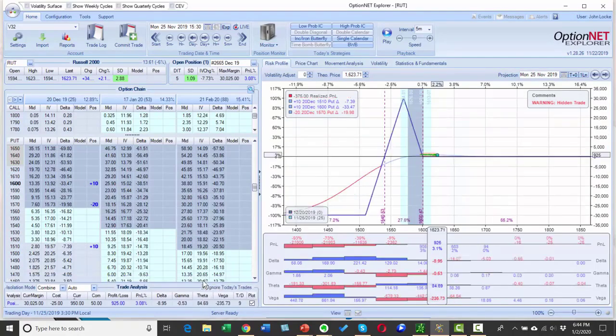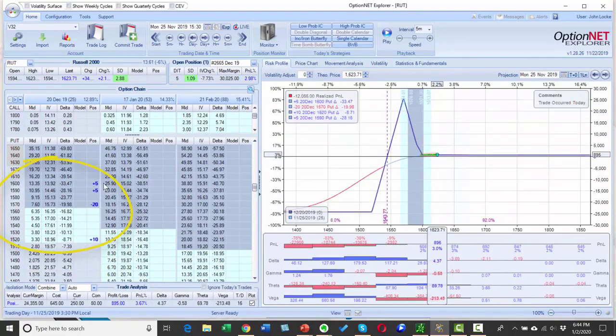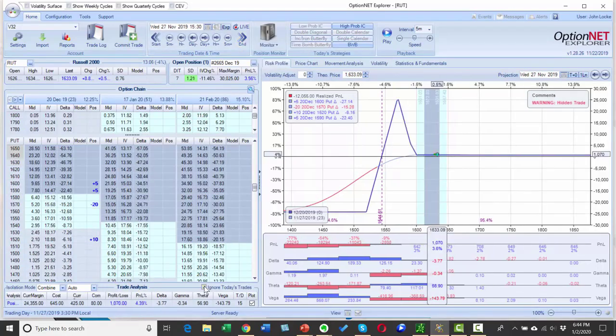If I uncheck my ignore trades, you can see this is the new position. We now have a 50-point lower wing, a 20-point upper wing, and a 30-point upper wing. We have positive delta, and we have a profit and loss of $895. Let's move forward. So what happens here, we go a couple more days, we're at the 27th. We get a continued move up in the index, and our delta has pushed negative delta once again. So we're going to make this adjustment.